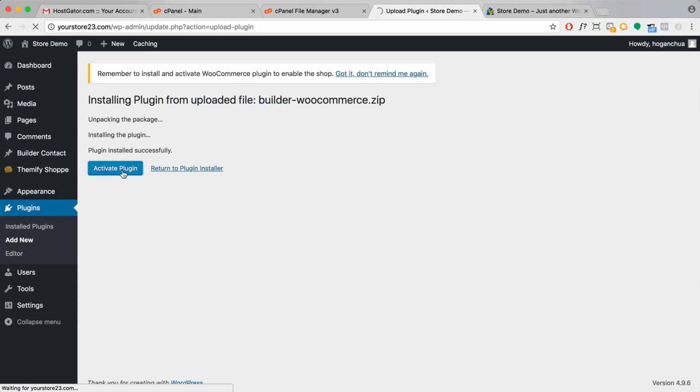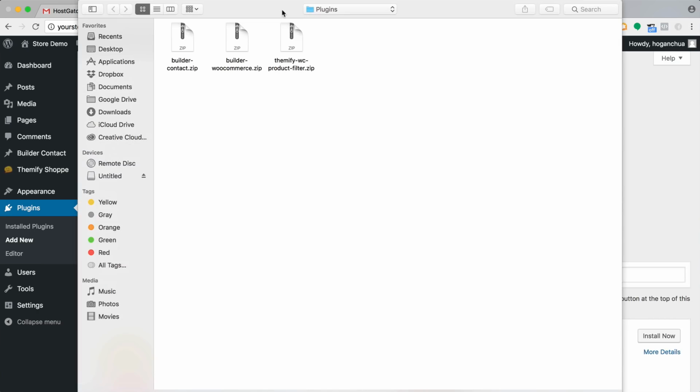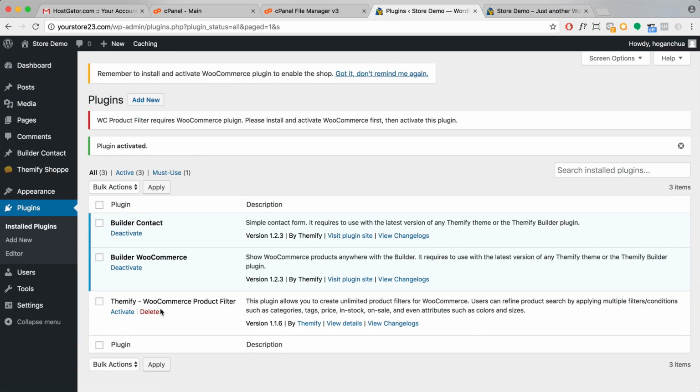Activate the plugin, click on add new again, and then click on upload plugin, choose file, and this is the product filter for our shop page. Click on open, install now, activate plugin. Okay, so we've installed 3 plugins. We'll need to activate this once we've actually installed the WooCommerce plugin. Click on add new.